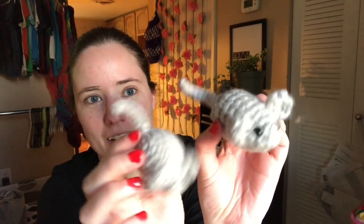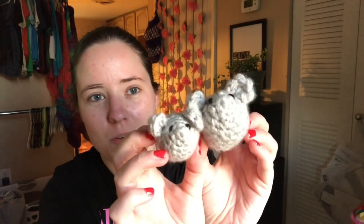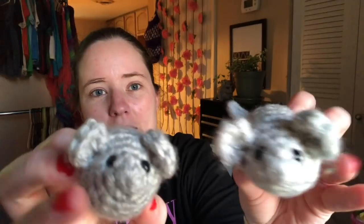But this one was two strands held together, and I think I used an H hook for him. But they're exactly the same, it's just one's bigger than the other. And they're adorable. I do plan on making more of these little mice eventually, I just haven't gotten around to it. I think this is Olive yarn. I can't remember what the color's called, but it's a really pretty gray. And they got little safety eyes.